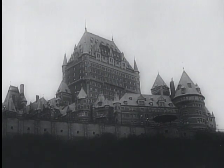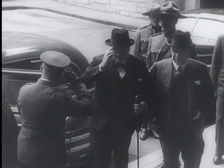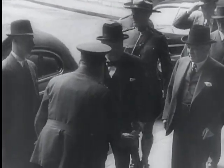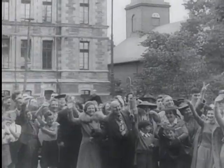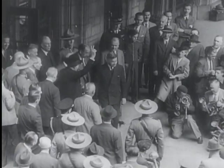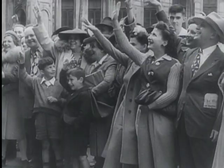At Quebec's picturesque Chateau Frontenac, scene of the first conferences, Canadians of French descent give Mr. Churchill a rousing welcome. Today, his V for victory is more than a gesture of defiance. It is a symbol of achievement.